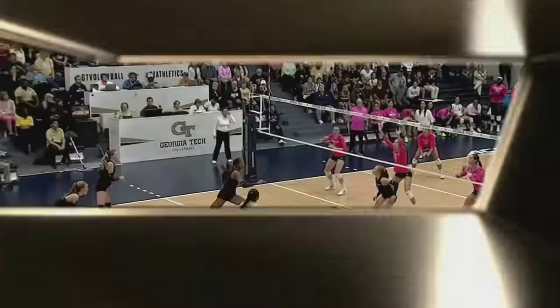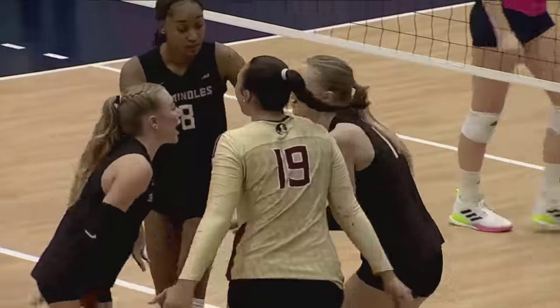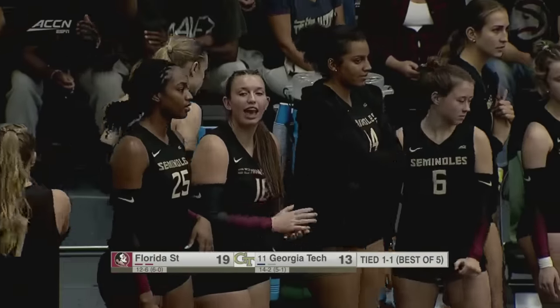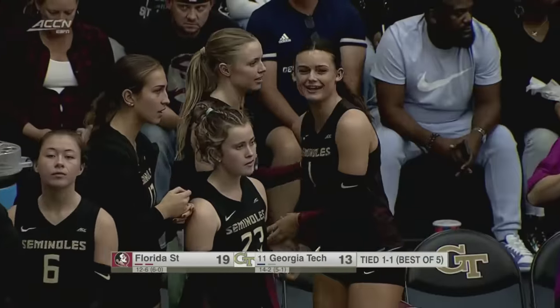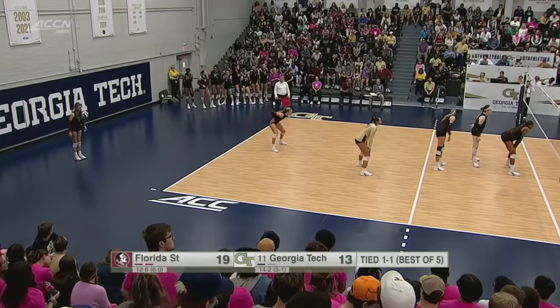Connelly has found her rhythm, working all different shots. This one taking it line, just beautifully done. Harper not able to close it off. Just enough hope for Connelly to rip. Sydney Conley, five kills and a 500 clip.